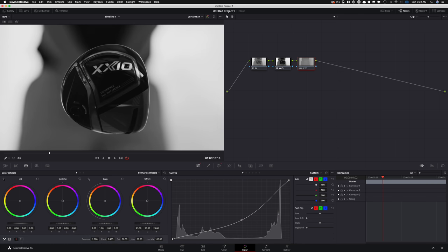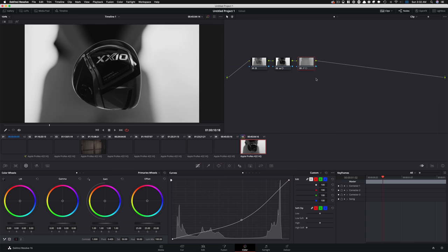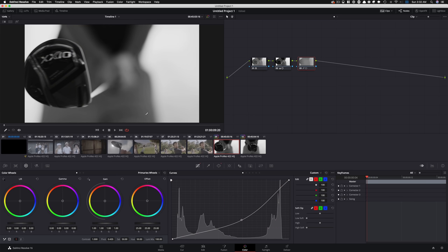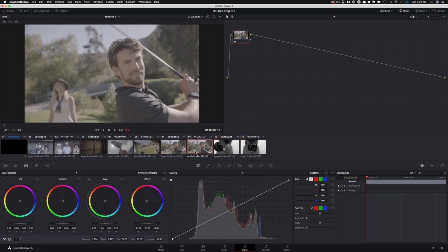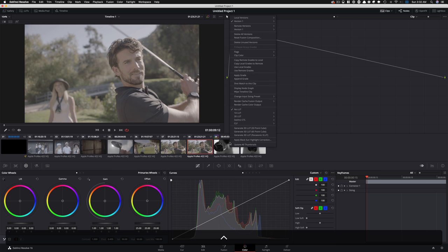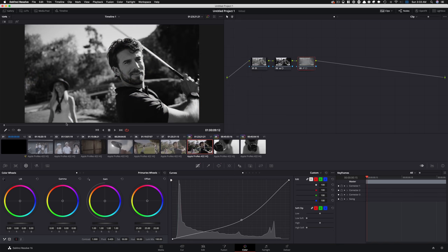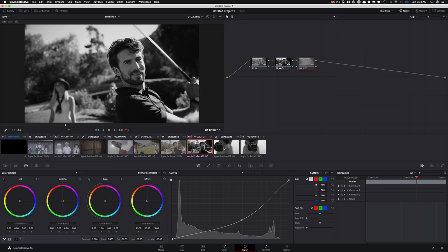Now, what we can do is click on clips, so we can see all our clips here. And another really cool thing that you can do is you can click on this and middle click on this clip to copy its attributes. Boom, done. Another way to do it, if I go here, I can right click and say apply grade. So that's another way to do it. So now we're applying that grade to our footage.